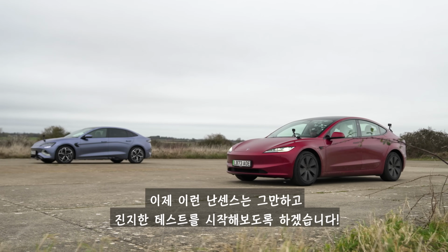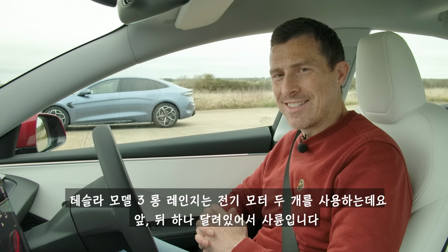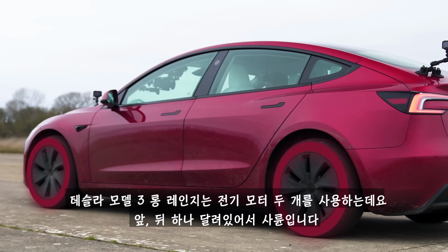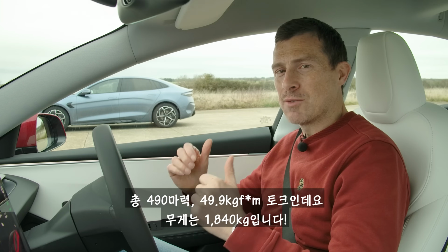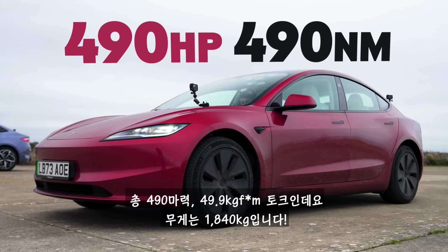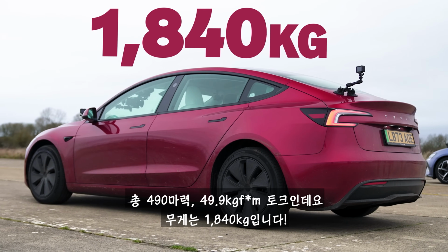Let's stop this nonsense and do something far more serious. Drag race! The Tesla Model 3 long range has two electric motors, one on each axle, so it's got four-wheel drive. Combined, those motors put out 490 horsepower and 490 newton meters of torque. And this thing weighs in at 1,840 kilos.